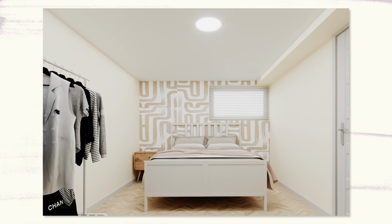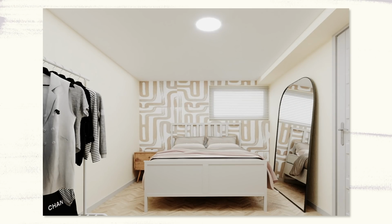So for the blank wall beside the bed, I am adding in a massive floor to ceiling floor mirror. Now these can get pricey, but I will say that there are tons of options on like Facebook Marketplace, Kijiji. It's gonna make her ceilings feel a lot taller. It's gonna make the space feel brighter. Like when in doubt, add a mirror if you want your space to feel bigger.